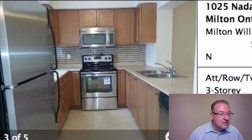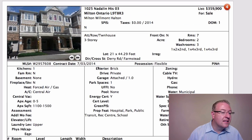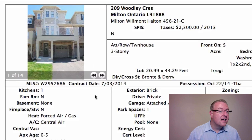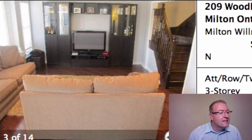This one on Nadlin is $359,000. The only thing with this is you're paying an extra $90 a month compared to Sprague or compared to this one here on Woodley. And so you need to think about that. I mean, $90 a month is pretty close to $15,000 to $20,000 on a mortgage when you look at carrying costs. So it does have a substantial effect.